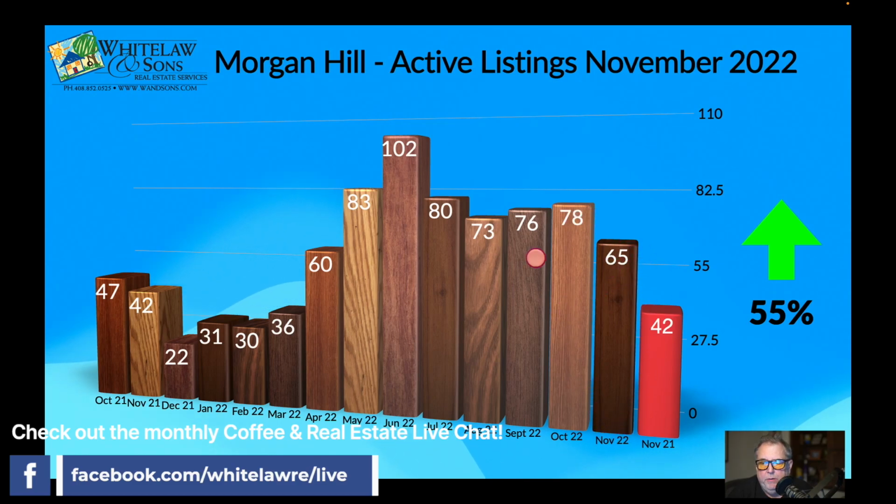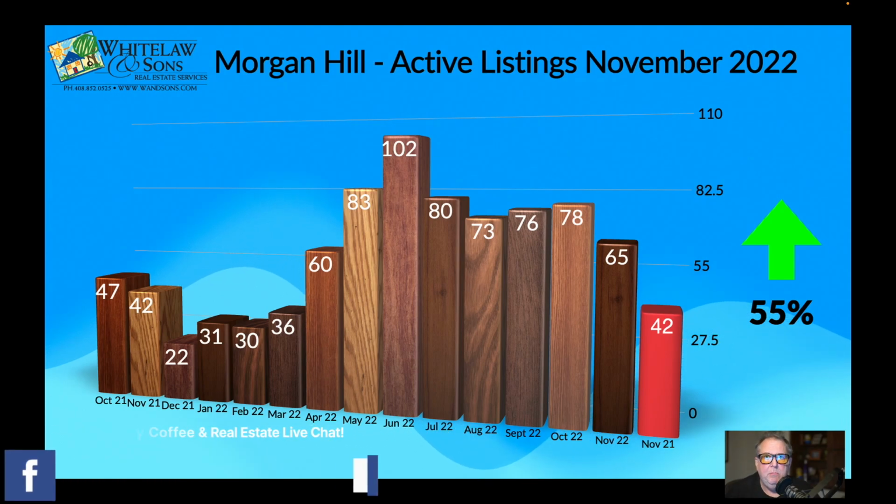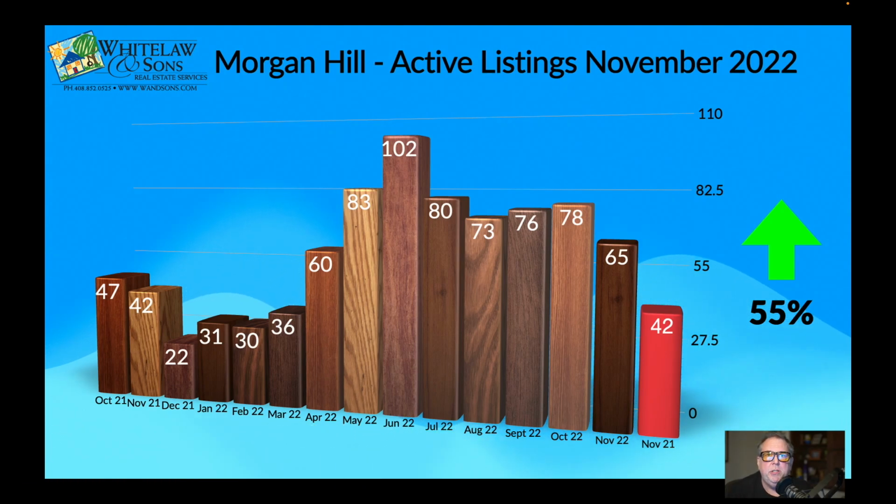Now, for those who aren't really used to the way I do this, this is one chart that gives us two ways to look at the data. One is to compare November of 2022 to November of 2021, and that eliminates seasonal influences, right? Because we want to really compare times that are as similar to each other as possible.